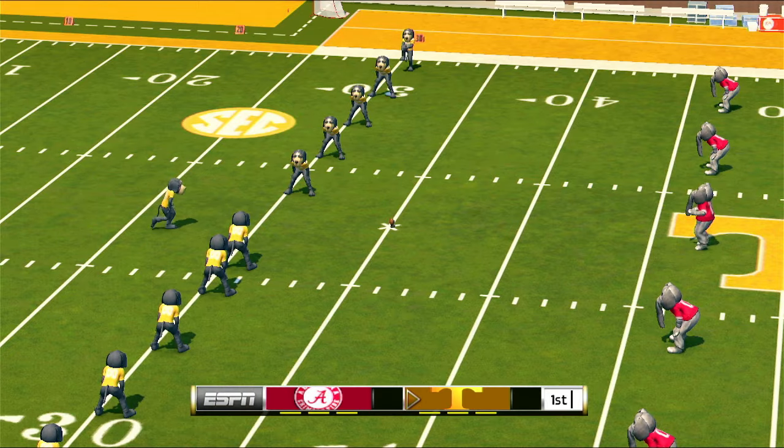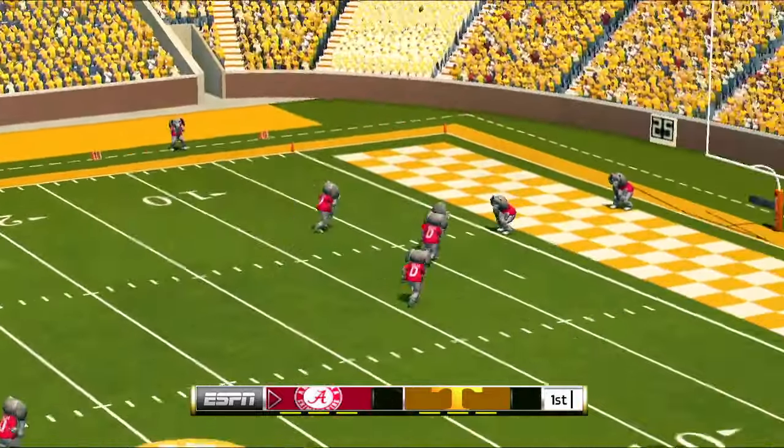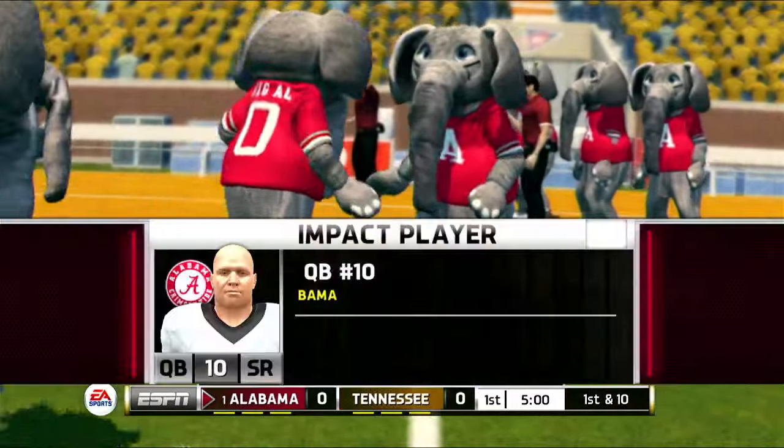Tennessee is getting fired up down there as they get ready to boot this opening kickoff. Nice kick, plenty of distance. And it goes into the end zone, down for a touchback.